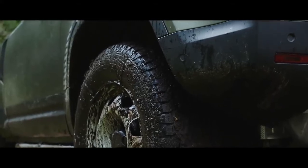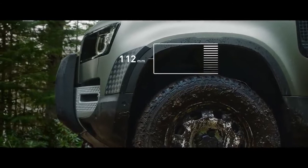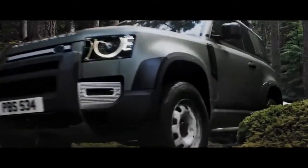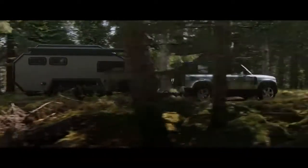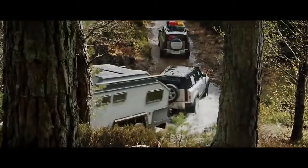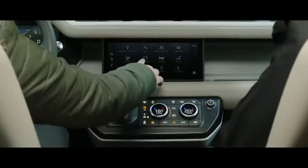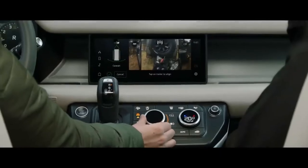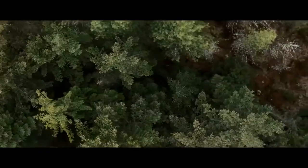Whilst electronic air suspension adjusts the height of the suspension to help off-road articulation, making every drive that bit smoother. Defender's outstanding 3,500 kilogram towing capability means it can readily respond to the most challenging demands. Advanced tow assist will show the direction of your trailer when reversing, whilst taking care of the counter steer.